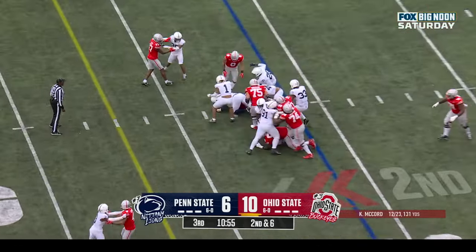One possession game. Allen with the handoff. Allen can't get outside. Finally turns it up and runs into a sea of red jerseys. Sonny Styles leading the way. Gain of 3. And now you're looking at about 8.5 minutes.